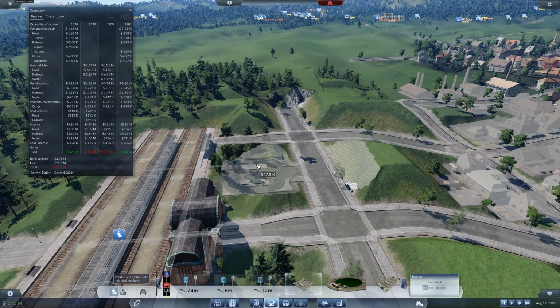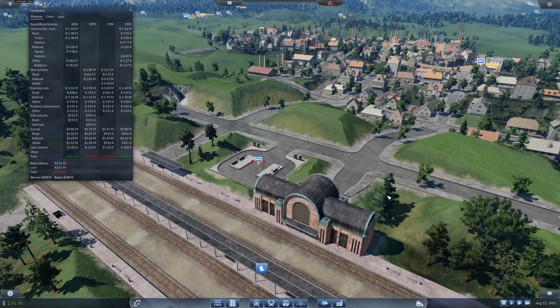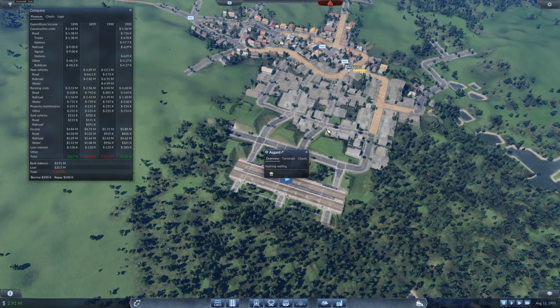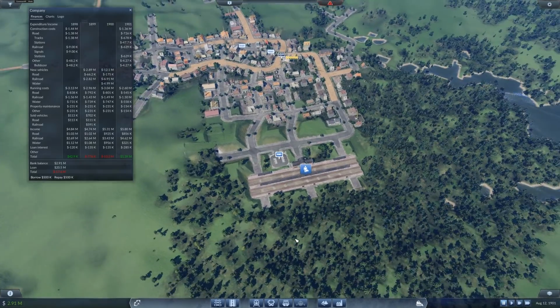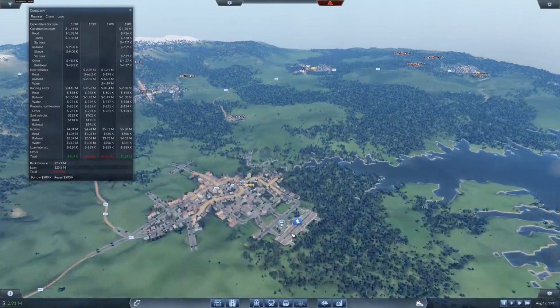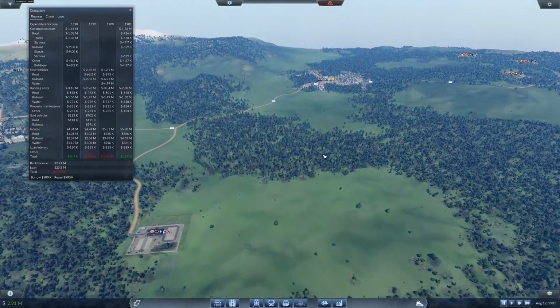Bus station. Slam it. Right, good. Okay, yeah, that's nice. What's our catchment looking like? Half the town. It's solid. All right, now, that was not cheap. No, of the things that it was, cheap was not among them.